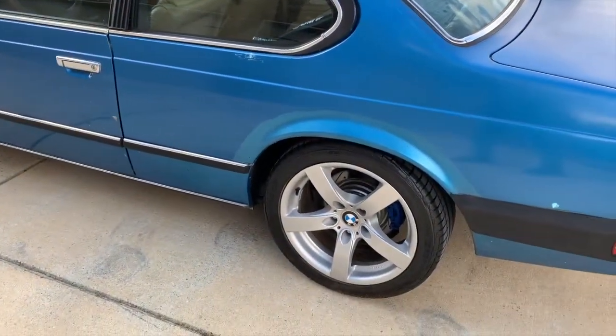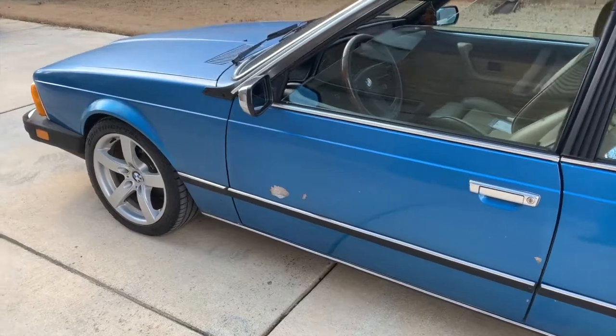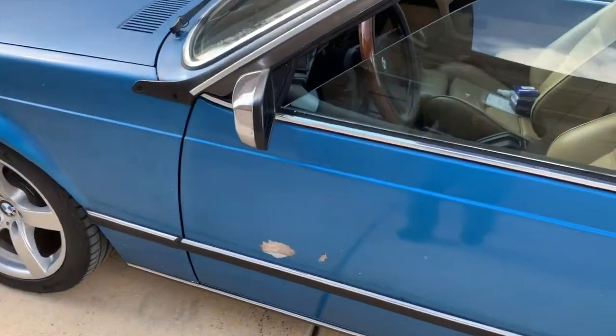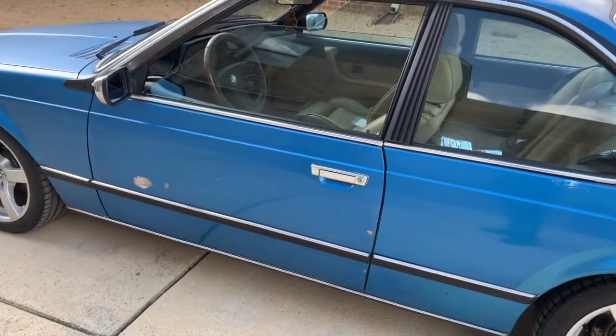Gotta get that estimate for a paint job. I'm thinking about keeping it the same color. I love this BMW blue. You can see some of the paint flaking off. Hans probably had a paint job in the early 2000s, late 90s.